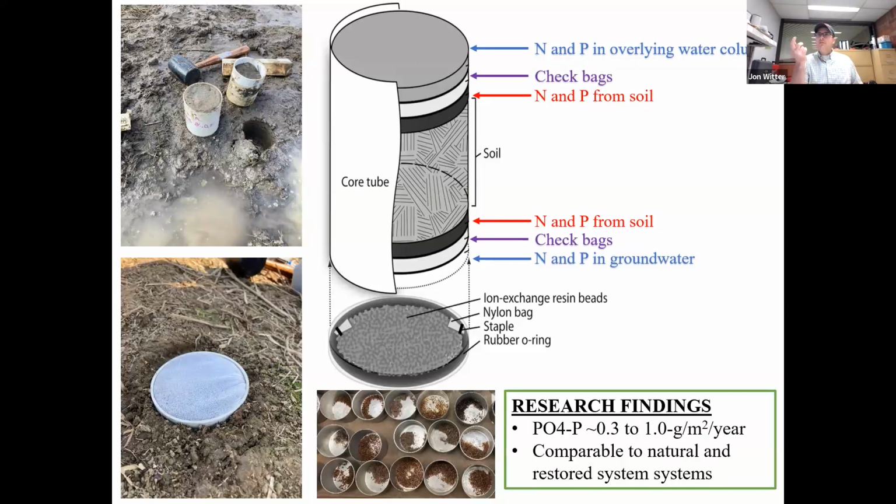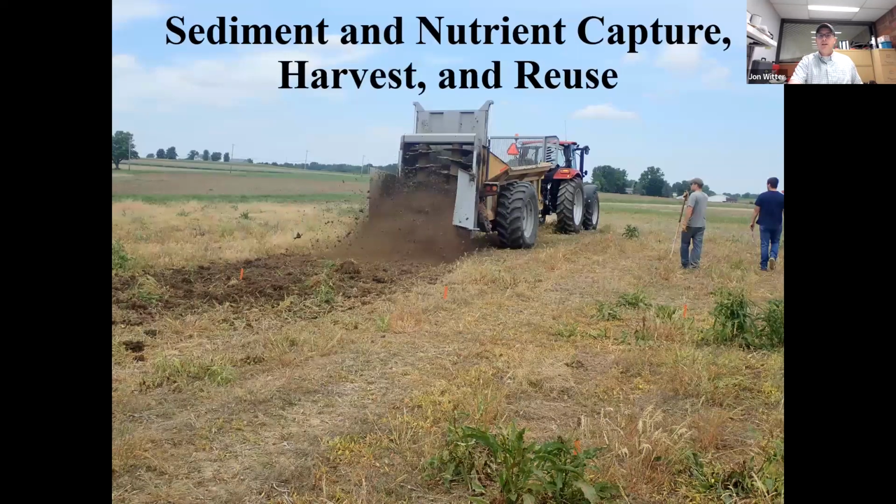what we're finding is even though we're trapping anywhere from about 3 to 25 grams of total phosphorus per year per meter squared, we're only releasing about 0.3 to 1 gram per meter squared per year. And we think there are ways to get that down lower as well. When you compare this to the literature, these mineralization rates, the potential release, are very similar to restored stream systems, swamps, wetlands. So our systems are very much in line with these other valued ecosystems out there.